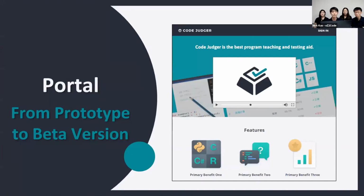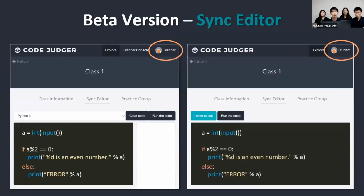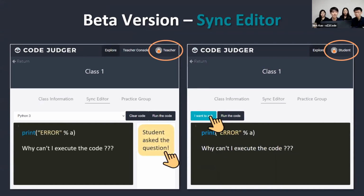Now, I'd like to show you some of the key features in CodeJudger. Let's start with the sync editor. All content typed on the teacher's editor will be immediately reflected on the student's side. This is a great tool for remote teaching and lowers the understanding difference between students and teachers. Also, students can ask questions. The teachers will see the questions and can answer them interactively.